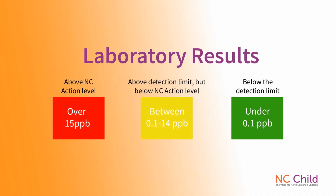Welcome back. I'm Jenny Redman from RTI International. Now that you've had your drinking water tested at the laboratory, you're waiting for your results. We will send your results via your email. If you do not have email, we will also mail those results out. Your laboratory results will be divided into 3 categories. The first category will be results that are above the North Carolina action level. The second category are results that are below the North Carolina action level, but above the laboratory detection limit. And the third category are results that are below the laboratory detection limit.